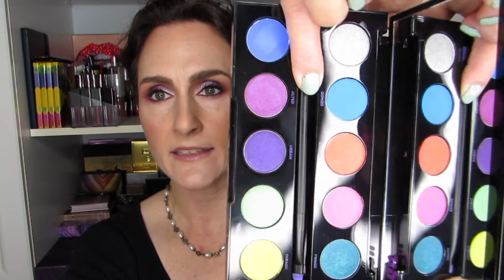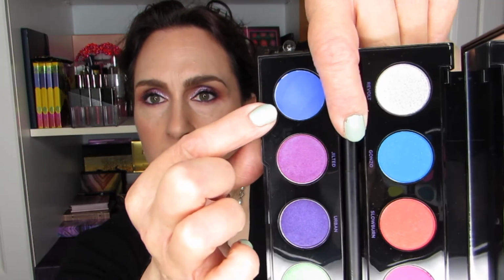It's one of those palettes that I have in my collection more for inspiration than to use, and that may seem strange for people, and I will end up over time using it more. And I have used Thrash and Jilted, and I have Chaos on the lower lash line. Yes, so nice.